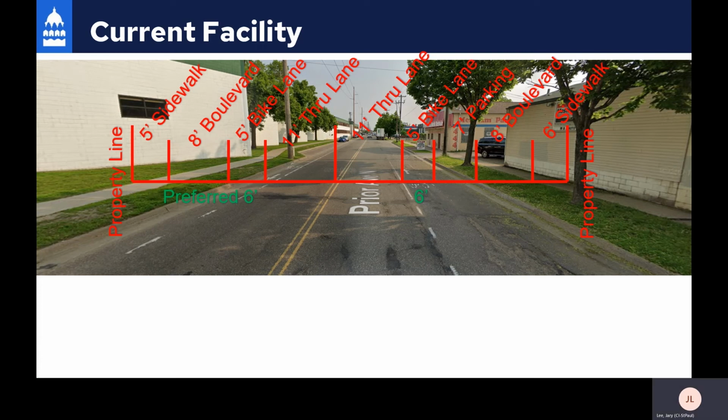So for northbound, it's the same thing. We have the 11-foot through lane, which will stay. The 5 feet bike lane, we'd like to increase to 6 feet. And then for the parking, it's a 7-foot parking lane. We won't be proposing any changes there just due to the low interest. And then the boulevard for the east side is again another 8-footer. So here, because we don't have the utility lines, we do have room to make improvements or changes on this side.